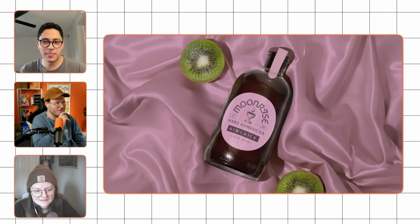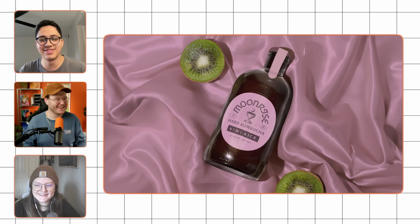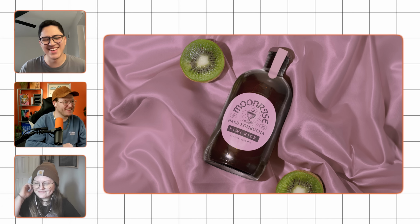Is that generative AI with the kiwis? I found the photo with kiwis already, and so I was like, no way. I guess I have to. Perfect. I can't just call it something else.